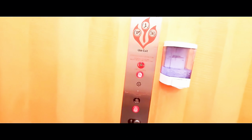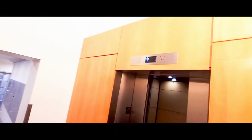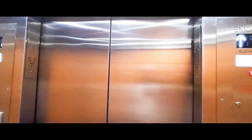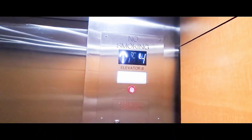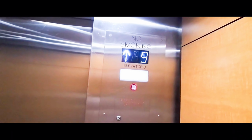Behold, these are the elevators at the residences at Ronnie Square in Wilmington, Delaware. These were originally Westinghouse, but modernized by Delaware. Going to our team. Two, three, four. 5, 6, 7, 8, 9, 10, 11, 12.